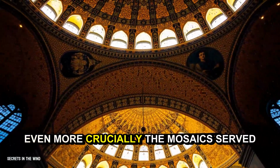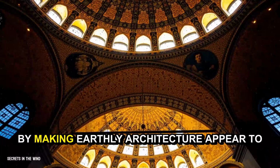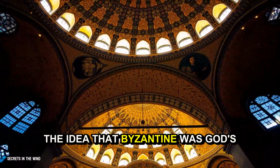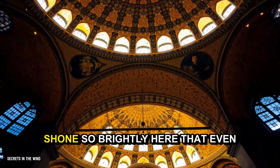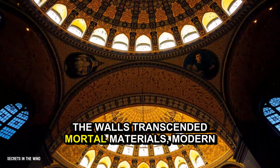Even more crucially, the mosaics served theological propaganda. By making earthly architecture appear to dissolve into heavenly light, they reinforced the idea that Byzantium was God's chosen empire. The message was clear. Divine favor shone so brightly here that even the walls transcended mortal materials.